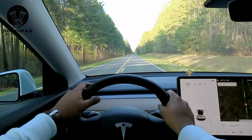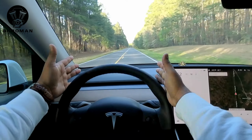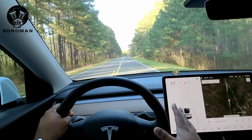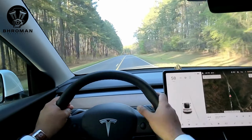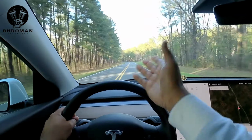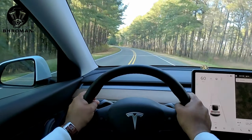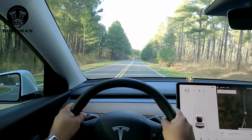Now, I am used to having a dash here with all the gauges and stuff. I don't have an instrument cluster or gauges in front of me. That felt a little weird at first, because all of your information is in this screen right here, your speed and everything. So you have to look here instead of right in front. They could have put a heads-up display. I'm not sure if that's an option. Maybe it is, but that would help. But this is a fun car.